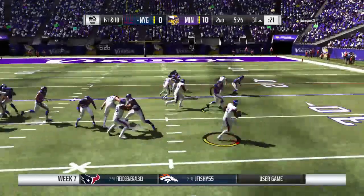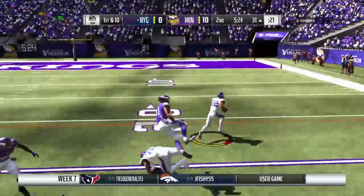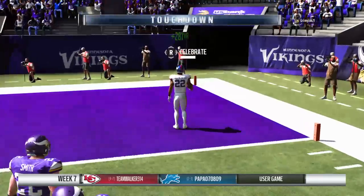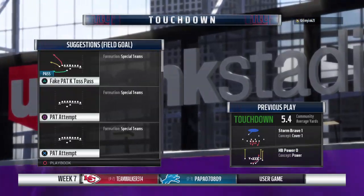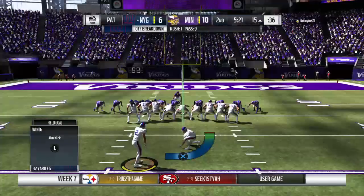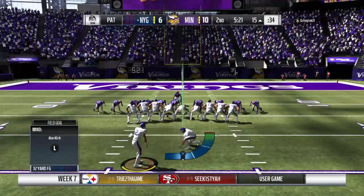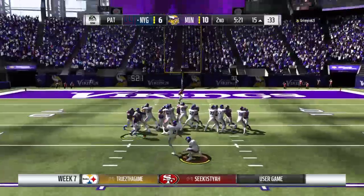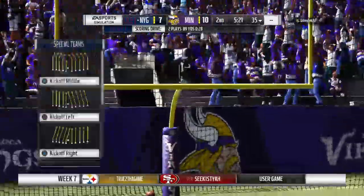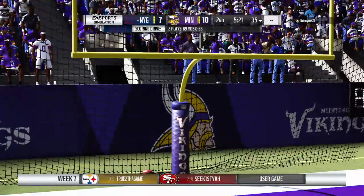A first carry for the Clemson man, Wayne Gallman, and some room to maneuver. Touchdown, Giants. A great effort there, his third touchdown now on the year. And the Giants have got it back to a one-score game. Rosas good with the extra point, and that'll cut it to 3 at 10-7.